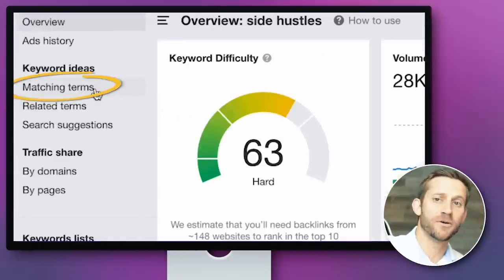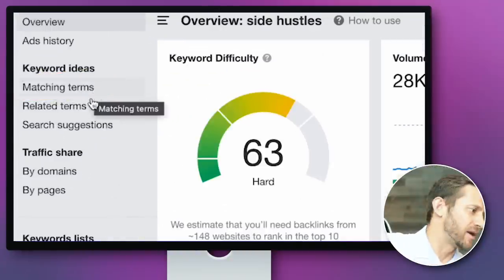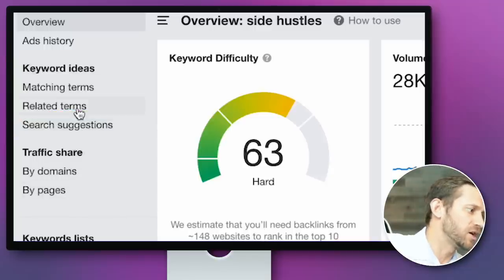Now, there's three different ways it's gonna give you the data. You can see matching terms, that means people that typed in side hustles into Google plus some other words. Right here is related terms, meaning, well, people typed in side hustles, but they're also looking for all of these things. Here's some other words people look for on Google. You might go for that. Or search suggestions. These are things that Google suggests are similar to people that are looking for this. So what we're actually gonna do is go to related terms.